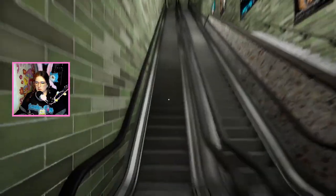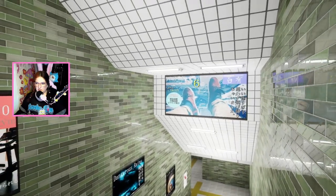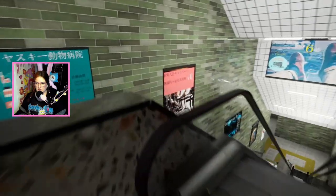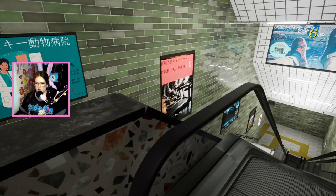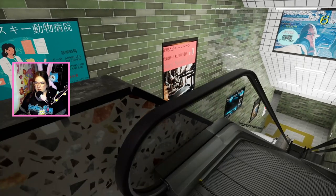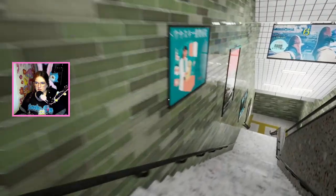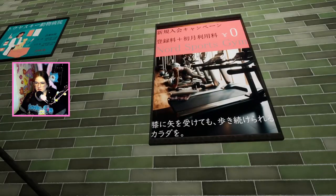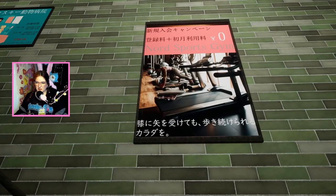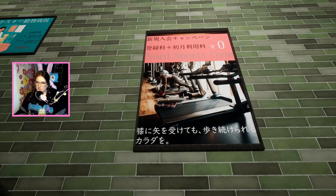1, 2, 1, 2, 1, 2. I don't understand. Six with the feet. 1, 2, 1. Oh. North Sports Gym. Wait. Wait, that's different, right? That, like, weird thing? It's different, right? That wasn't there before. Oh, that's just... like, was that there before? That thing on the... oh, no.